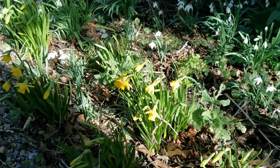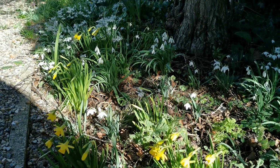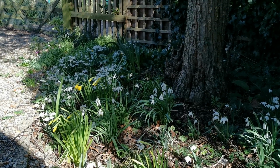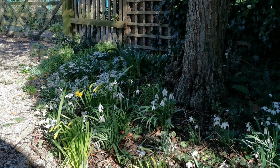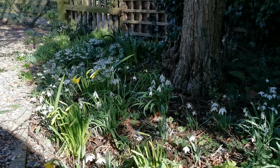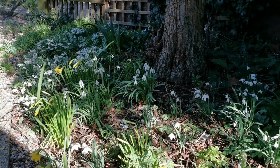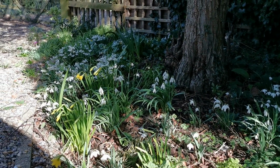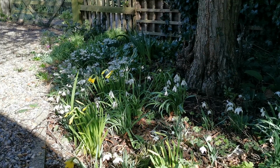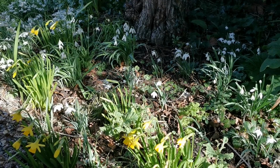And final little thing to show you, if I can dodge the builders with their power tools, this little border under the flowering crab at the gate, front entrance to the cottage, looking spectacular with the tete-a-tetes that were put in last year, snowdrops which have been extended and thickened up, little highlights of cyclamen in the far distance by the gate, all looking very nice and lush in its spring flowering form.